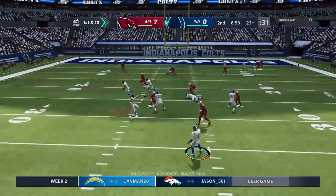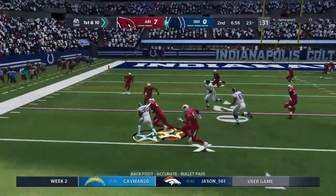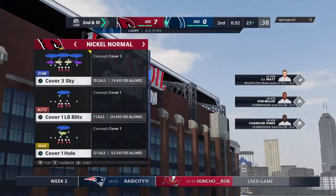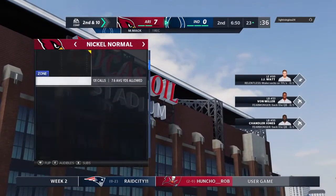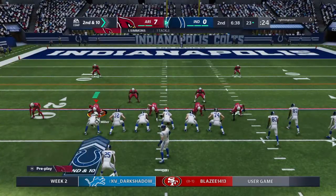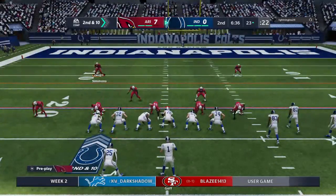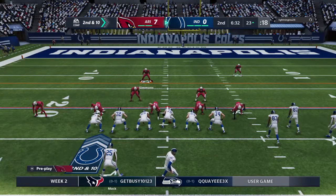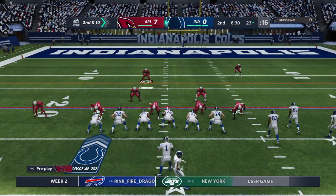On 1st and 10, Goff. They'll run the screen with Mack. And he's going to be stopped up right at the line of scrimmage. No gain on the screen there. It's 2nd down. Well, that was a simple throw and catch, but even with that completion, 0 yards gained, so they're behind schedule on down and distance. I think they were hoping to get it to him. He could make a man or two miss, but that window closed quickly.